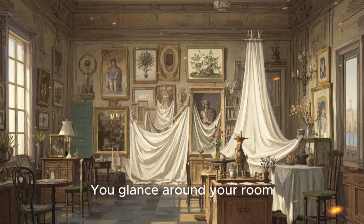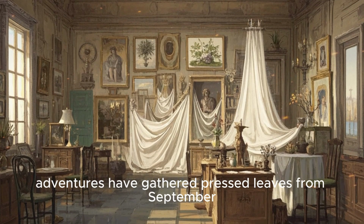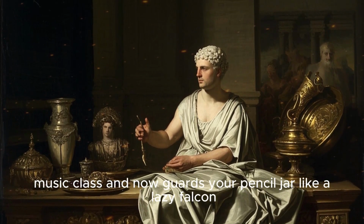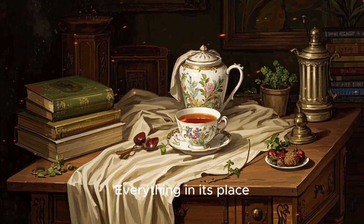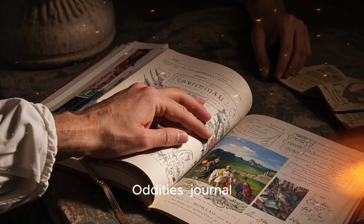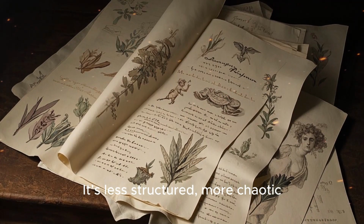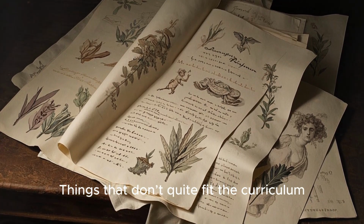You glance around your room, where other tiny bits of your naturalist adventures have gathered: pressed leaves from September, a pebble shaped like a comma, a feather that blew in during music class and now guards your pencil jar like a lazy falcon. Everything in its place, everything with a memory. You pull out your specimens and oddities journal, the one not sanctioned by the school. It's less structured, more chaotic. A place for strange finds, things that don't quite fit the curriculum.